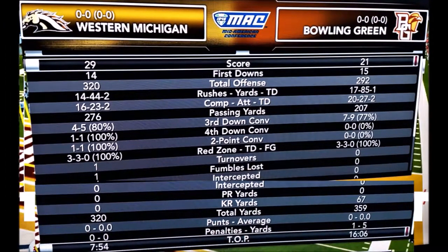80% on third down. Fourth down, Western Michigan got 1-for-1. That's pretty big there, people.